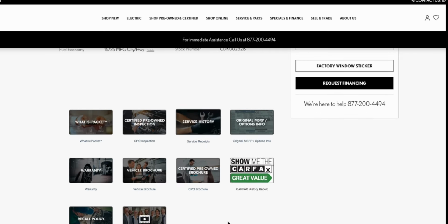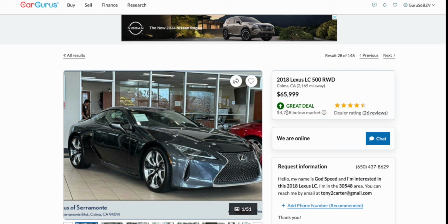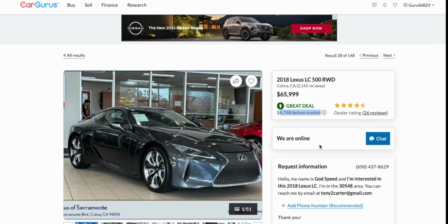All right, here you can also get a great opportunity at this Carfax, which is showing a great value on this vehicle. Let me jump back over here to the algorithm for CarGurus, right? Showing to be $4,700 below market. And let me just think for a moment before I give my approval on this one. Yeah, guys, I got to co-sign that, okay?